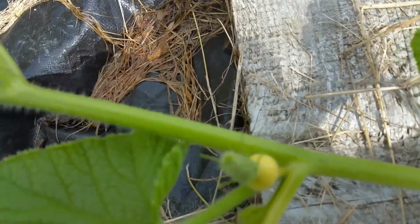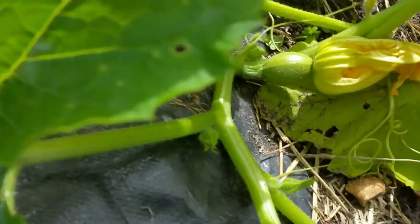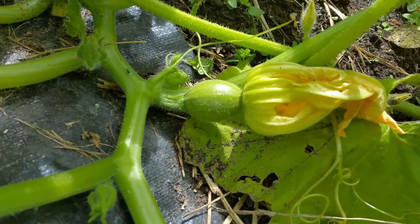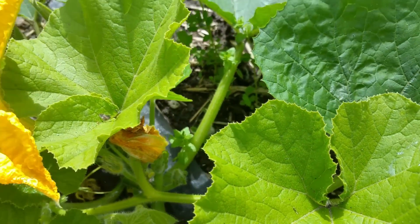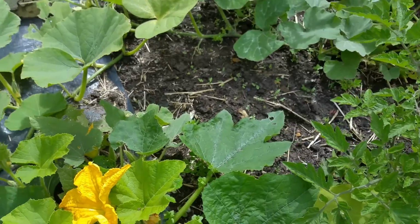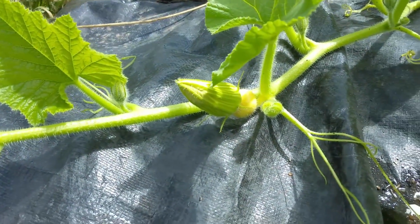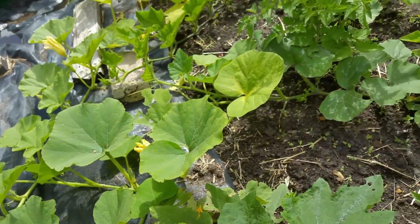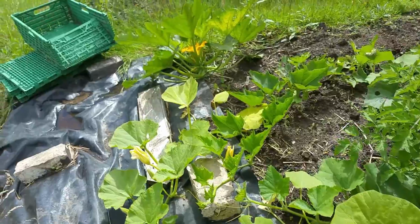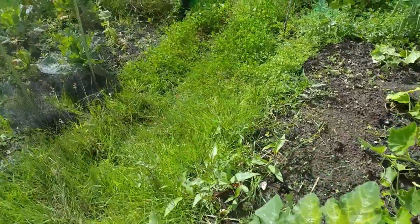Like, there's a little pumpkin there. It's doing really well. Look. Oh my God, look. Absolutely thrilled with those. Let's hope that they get away and the slugs don't get hold of them. And there we go there. Another one. They're really doing well. Let's have a quick look down here.